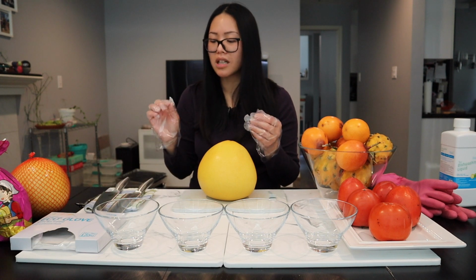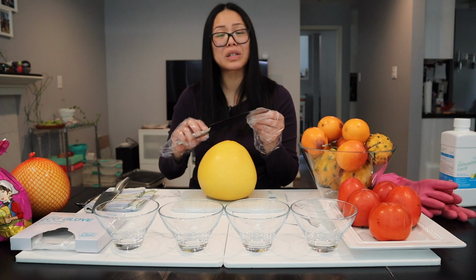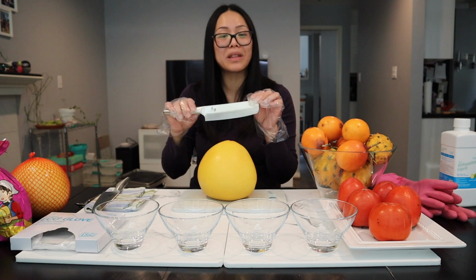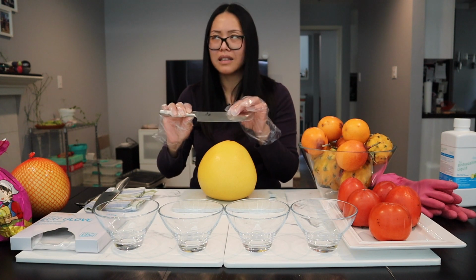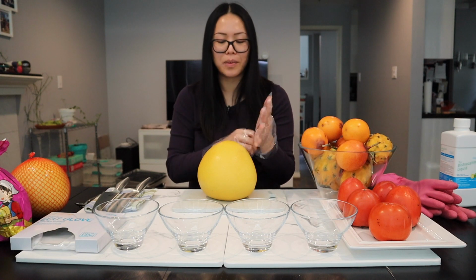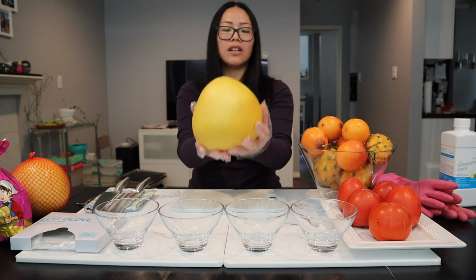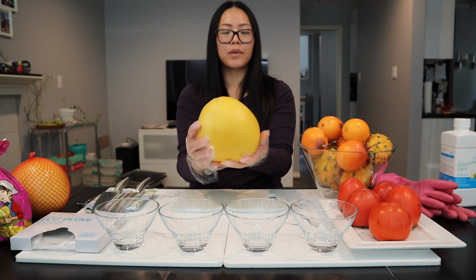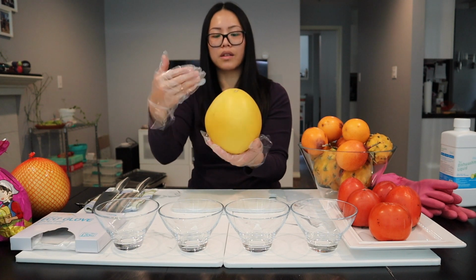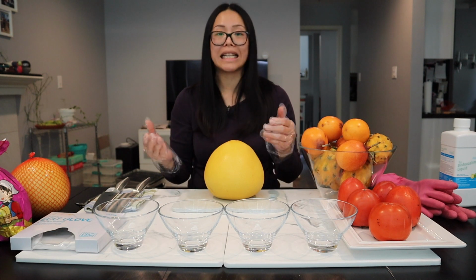They are starting to feel slightly dull, so I think I'm going to have to sharpen them really soon. But I'm just surprised because I've been using these for so long now, and I haven't had to sharpen them yet. It's probably been about 9 months now of me using these, and I haven't had to sharpen them like I have other brands. Anyways, okay, so with the pomelo, I'm going to slice the top off, and then I'm going to score the outside of the pomelo just so that it makes peeling a lot easier.